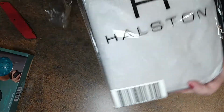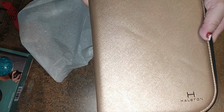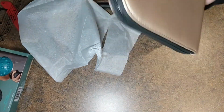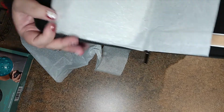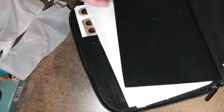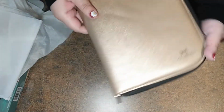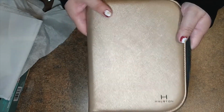Next up, we have here a jewelry portfolio. It's basically like a large jewelry wallet where you can store your jewelry for travel. I probably won't be keeping this, although I do love jewelry, as you all well know, but I already have some organizers for it, so I don't really need another one right now. So this will likely be going on my eBay page as well. If anyone's interested, I'll link that page down below. And those usually go for $48.